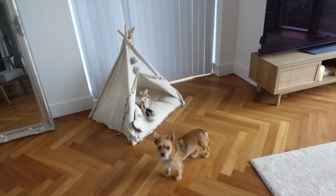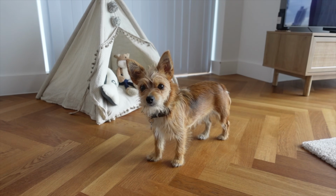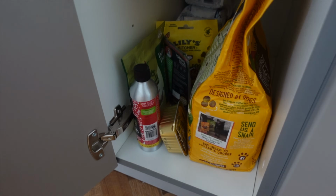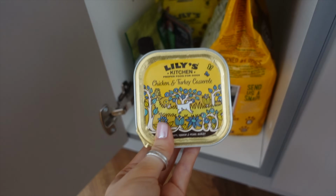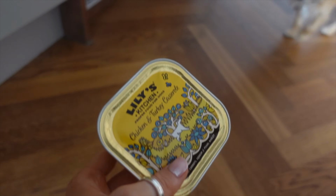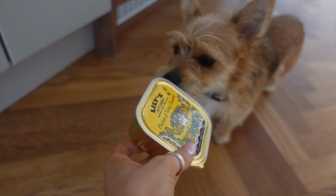Do you want a cuddle? Do you want your dinner in a minute? Do you want some food in a minute? Yeah, okay. Rue actually is having a very cozy dinner this evening. She's got a chicken and turkey casserole. What do you think of that? Do you like this one? Yum, does that smell good? Do you want some of that now?